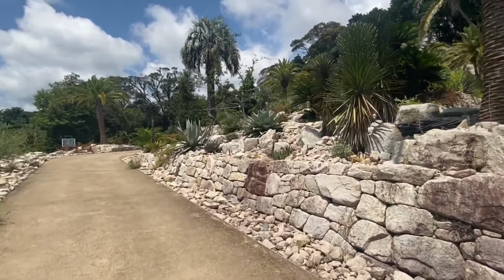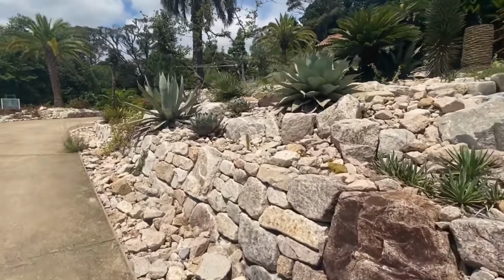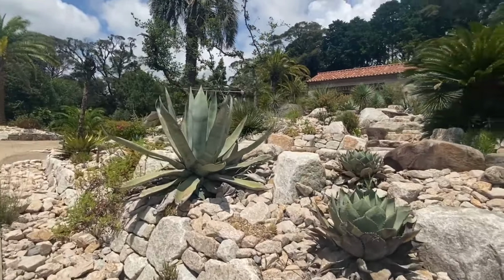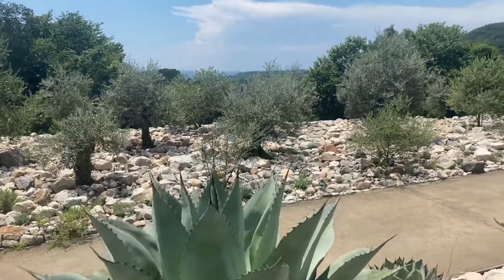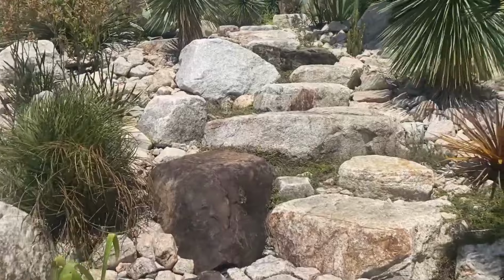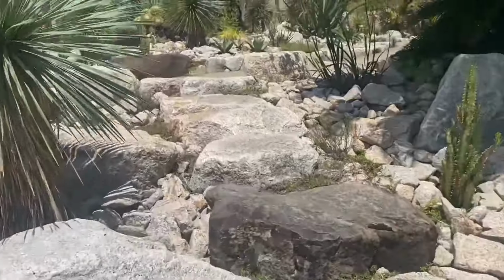It was sort of a bit of a dry garden, wasn't it? Yeah, a very dry garden. You'll see in the video the contrast of the two gardens. We enjoyed it, but just after the spectacle of the water lily garden, it was not as good. That's right. It was still fantastic.